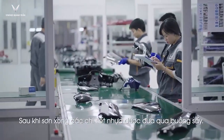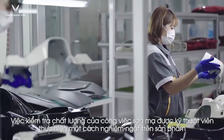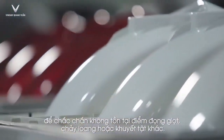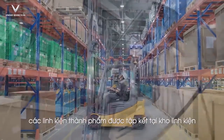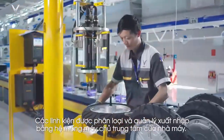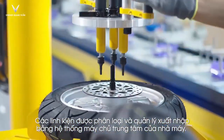After painting, the quality of the surface finish is examined by a paint inspector to ensure that the parts meet our exacting paint quality standards. All finished parts are transported to the e-scooter parts store in general assembly. Parts are classified and managed by our central server.